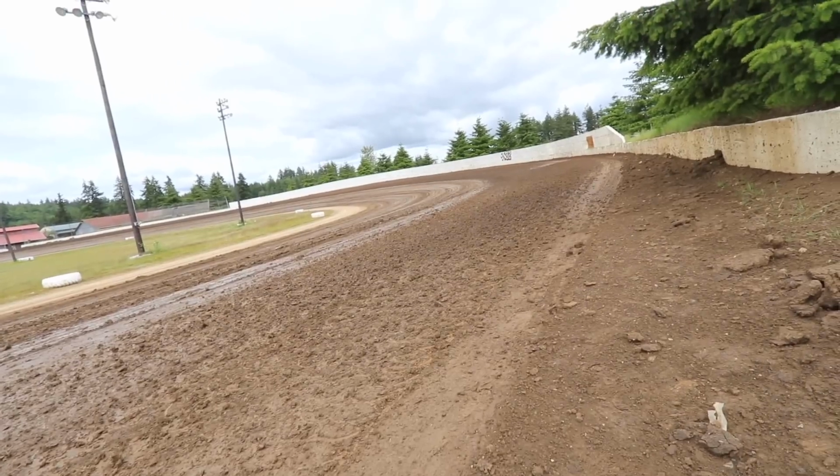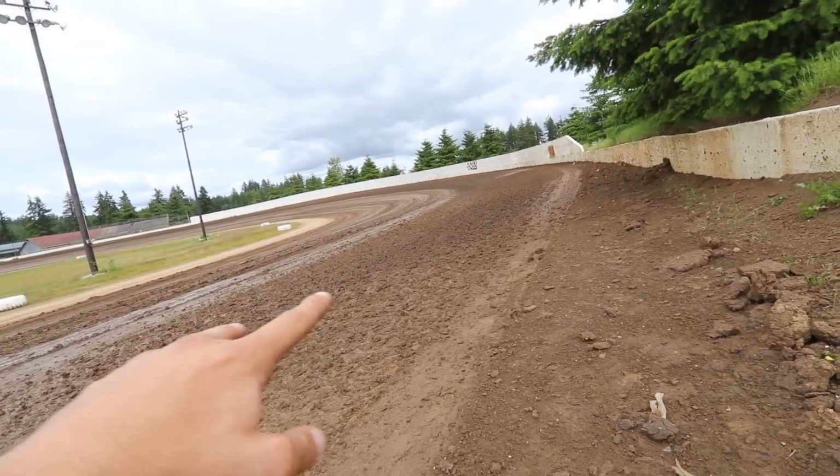We've raced here already twice this season and we've had good speed, but just haven't been able to put together a full night to get the result that we want here at the Grays Harbor Raceway. Walking up to it now, it does look fairly wet. They must have just been out here with the water truck. You can also see they've kind of tilled the high side.